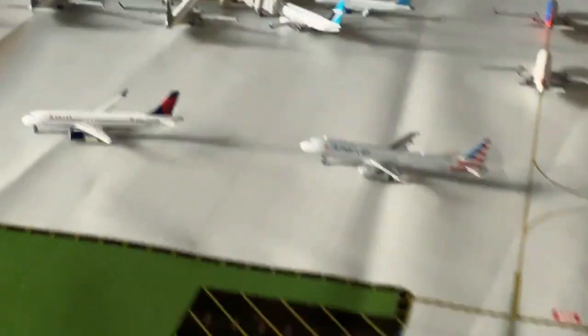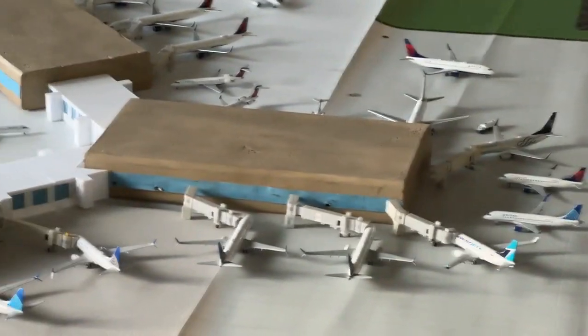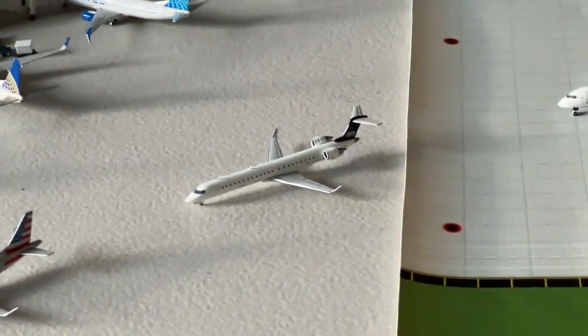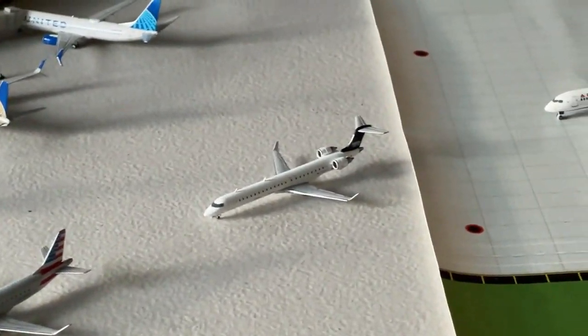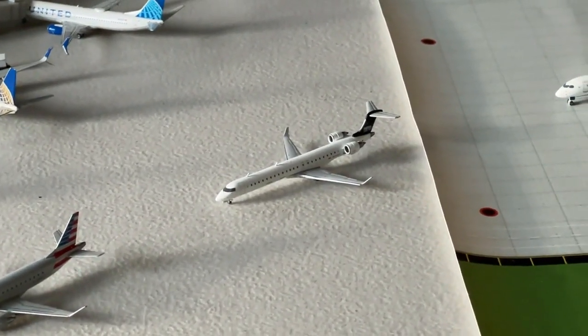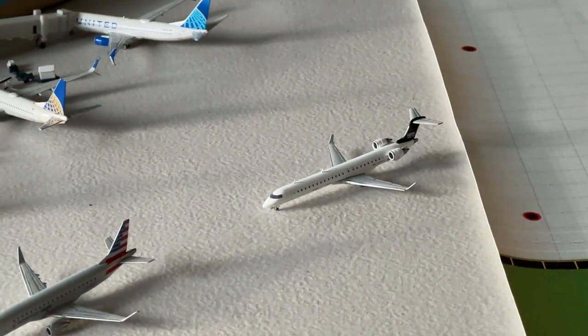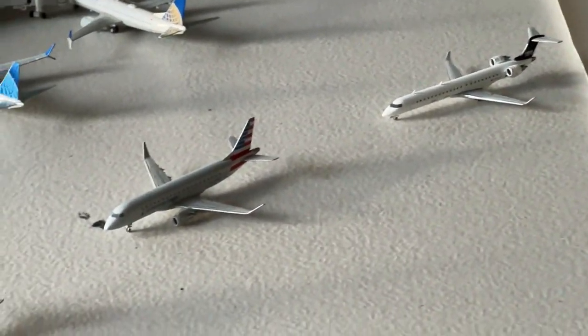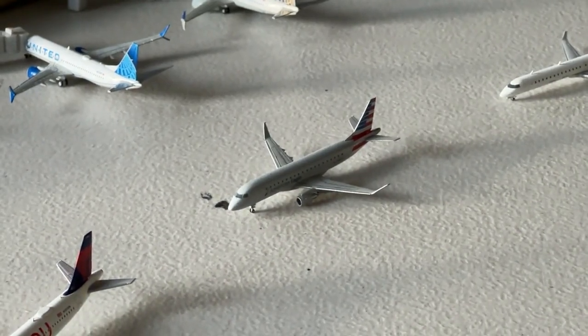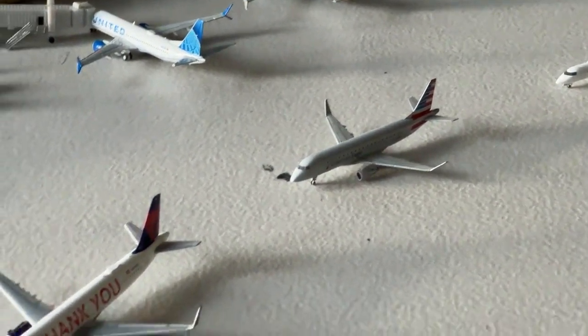Mesa House Livery CRJ-900 is currently taxiing in. My headphone wire got caught. I apologize. Super sorry about this. There we go. Mesa House CRJ-900 came in today from Amarillo. And this guy's continuing over to, let's go with Tucson. Embraer ERJ 175 coming in from Omaha, Nebraska for Republic today. And this guy's continuing today over to Columbus.